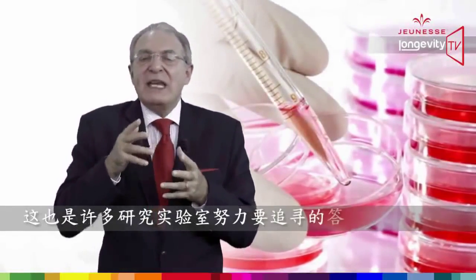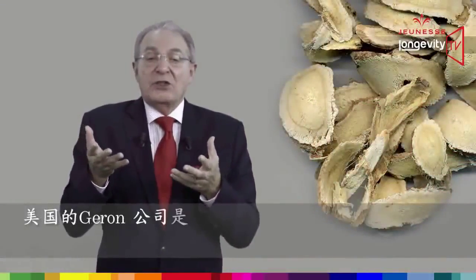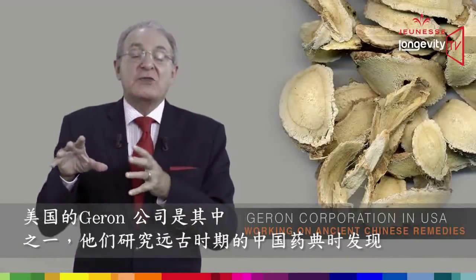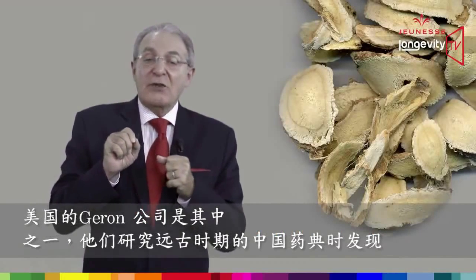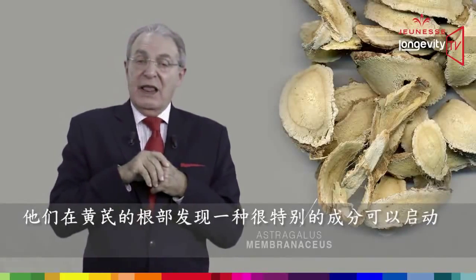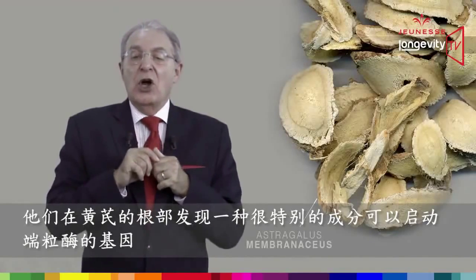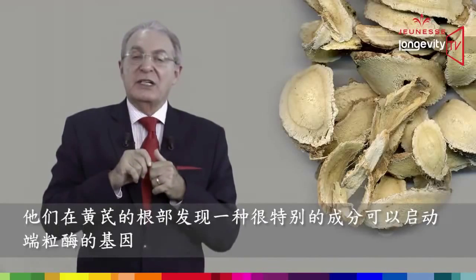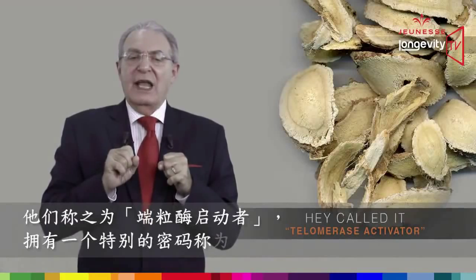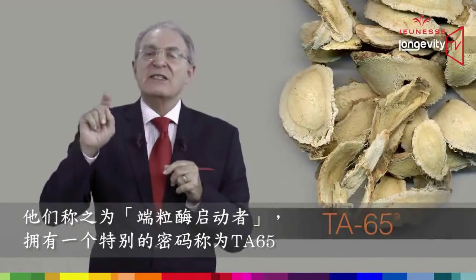And this is why many research labs are trying to discover it. One of them, the Jeunesse Corporation in the U.S., while working on ancient Chinese remedies, discovered that in the root of one herb called Astragalus membranaceus, there was one specific ingredient capable of turning on the telomerase gene. They call it telomerase activator, and gave it a special code name, TA65.